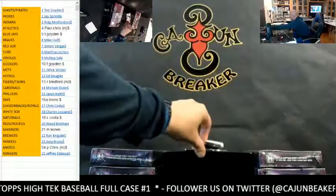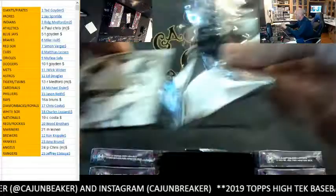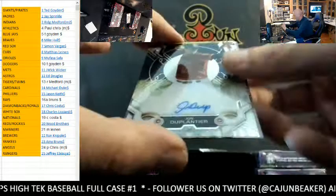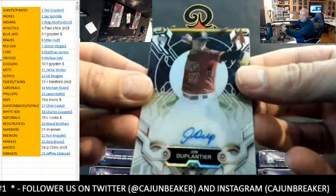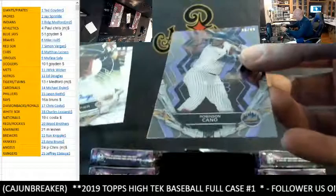Next pack. Well, Fossa, you guaranteed a Vlad, right? So you're on the hook here. George Springer, Gerrit Cole, Hoskins, for the D-backs, John Duplantier. Who has the D-backs? I don't think I've called them yet. Chris Costa, very nice, Chris. John Duplantier. Yasiel Puig, and out of 99, we got Robinson Cano for the Mets. Robinson Cano.